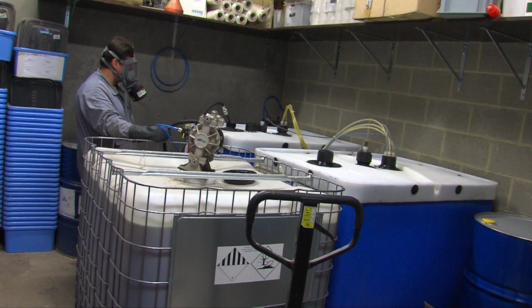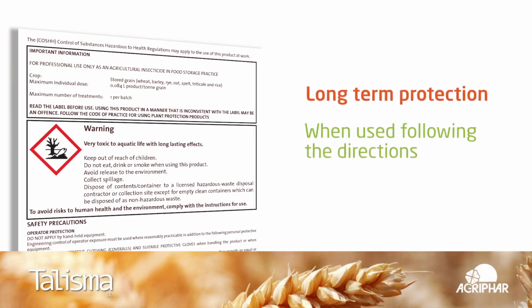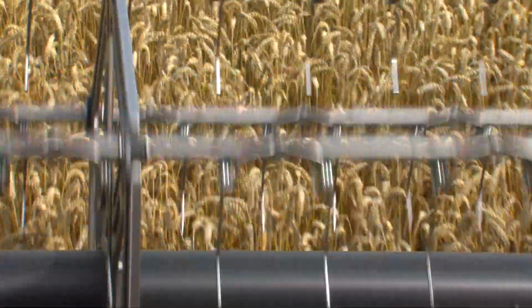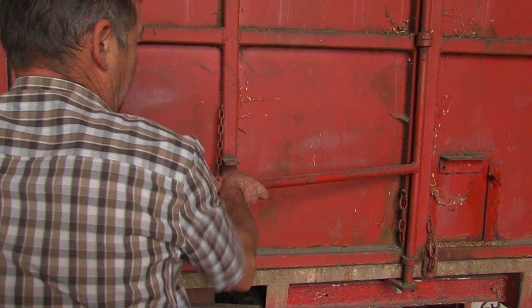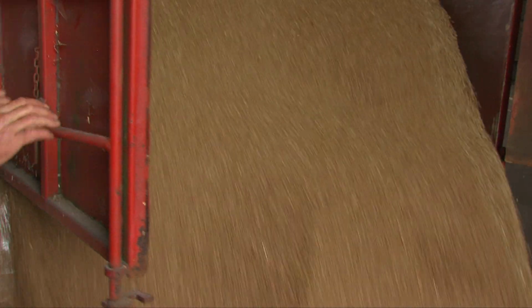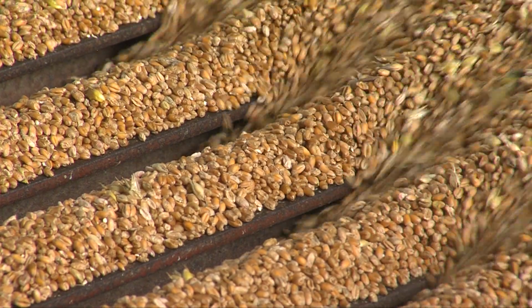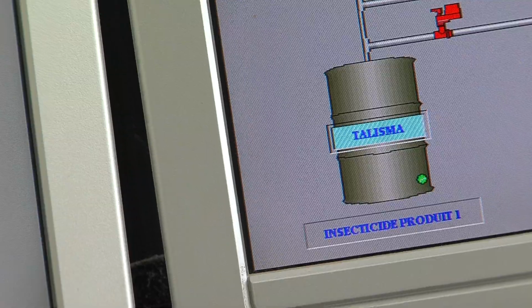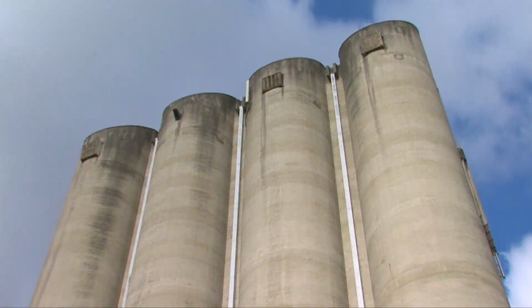Altogether, TALISMA UL technology will provide a reliable long-term protection only when used following the directions recommended on the label. TALISMA UL is a protector which can be applied in all sealed and unsealed silos, either on farm, in large-scale facilities, as well as on combine harvesters, with a packaging adapted to all kinds of situation. When applied properly, TALISMA UL offers protection up to 12 months after treatment.